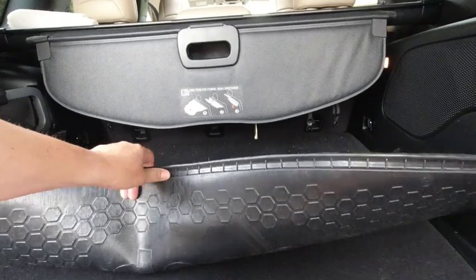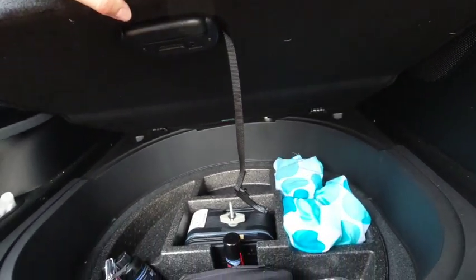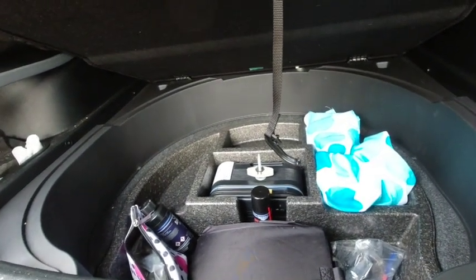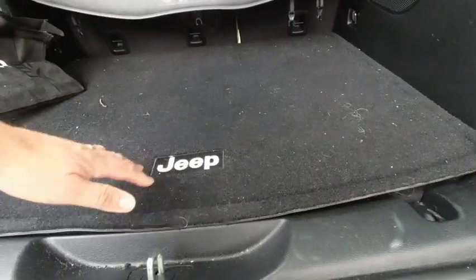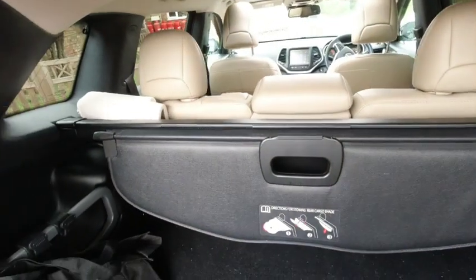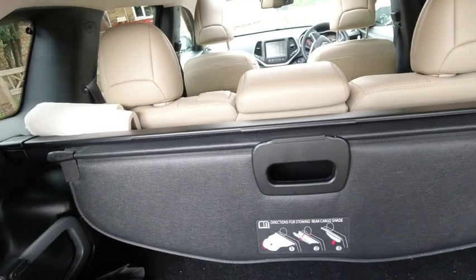Below a heavily rubberized mat which can turn over to keep your interior clean is an enormous space that you could put a spare wheel in, but our car has a compressor and foam. The seats do a 60-40 fold and can fold down completely flat, and it makes a very decent van.